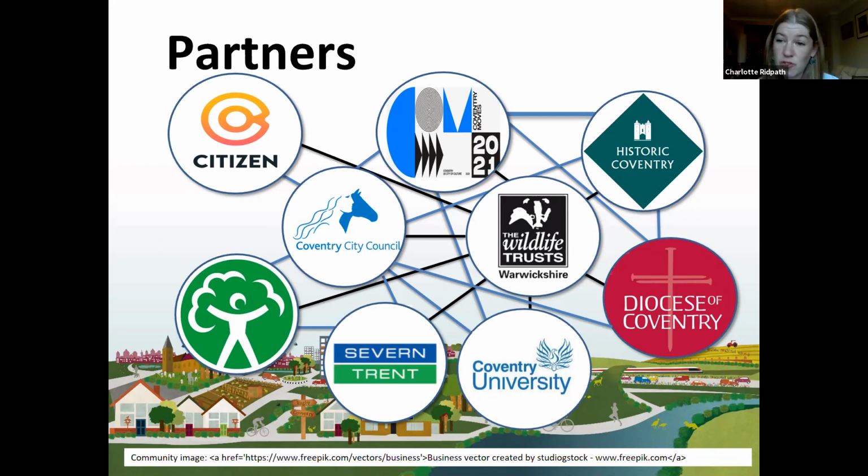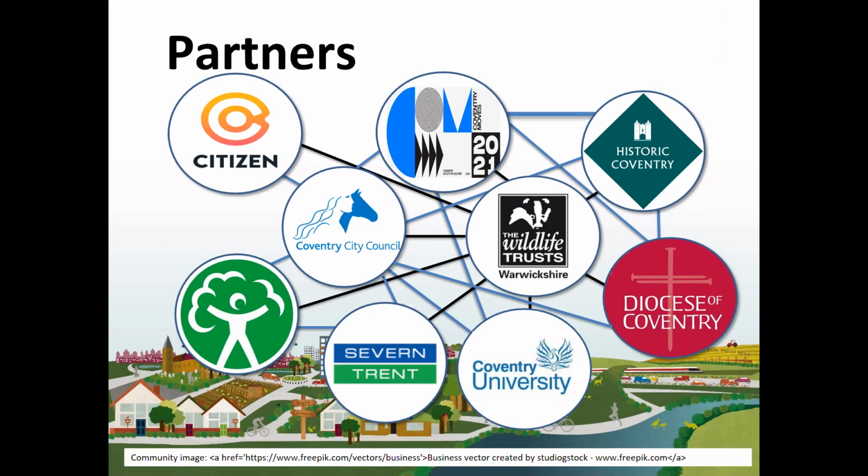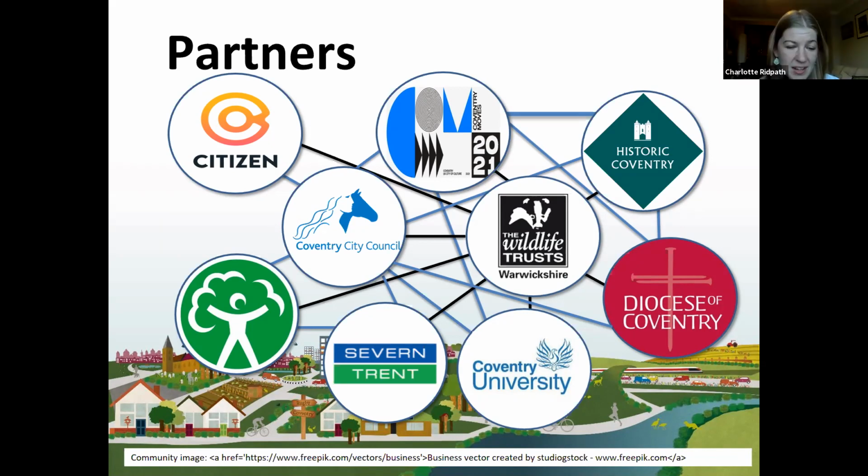So Severn Trent, obviously, an obvious one really. So they're all about water quality. The Environment Agency is the little man with the tree. So they are water quality, pollution and flooding. Coventry City Council are the major landowner of most of the sites. Citizen Housing, who are doing a lot of redevelopment work down at Spon End. So when they do the work on the housing, they're re-landscaping the area around that and are aiming to make the Sherbourne a bit of a jewel in the crown, is their phrase, which is a lovely thing. So we're working with them.